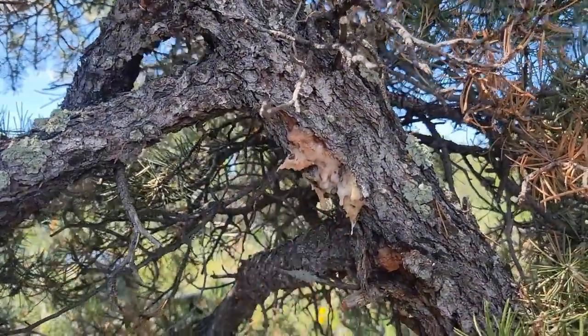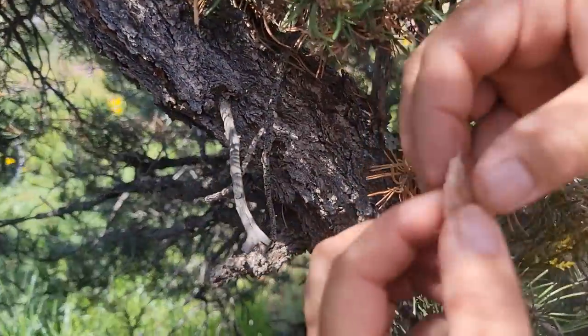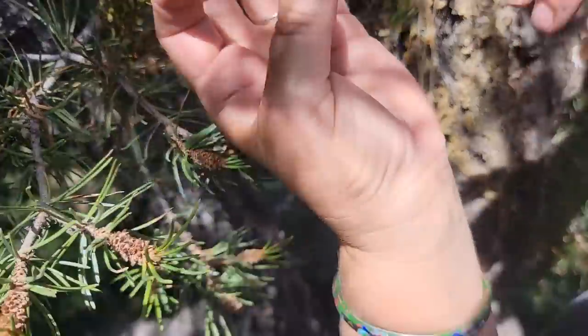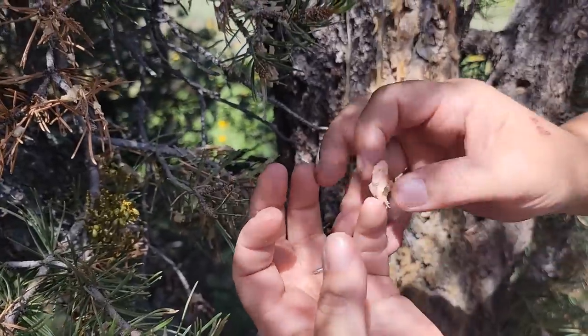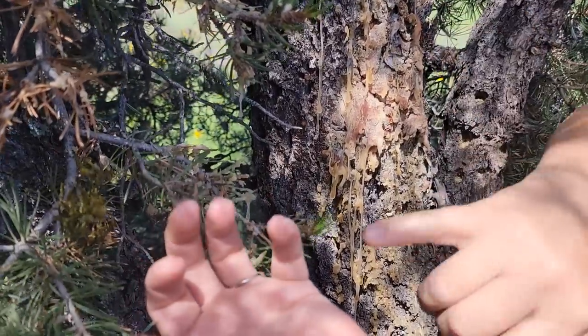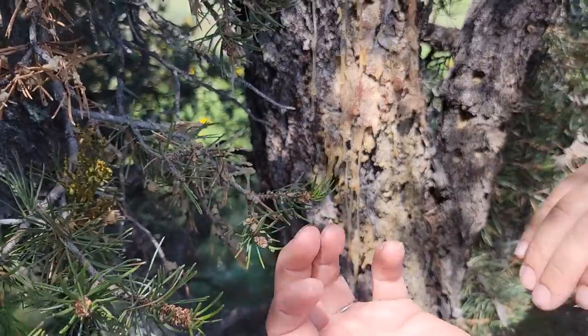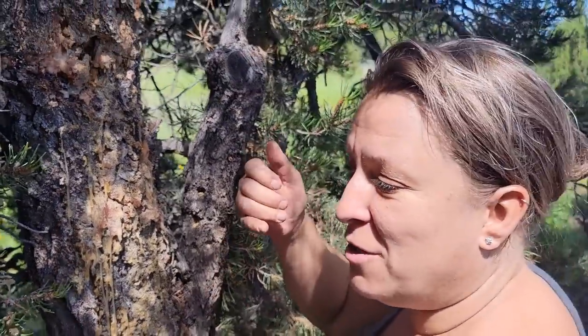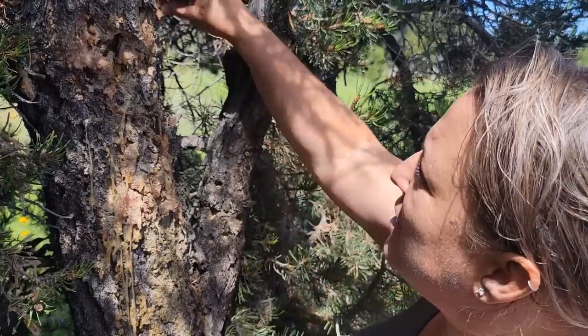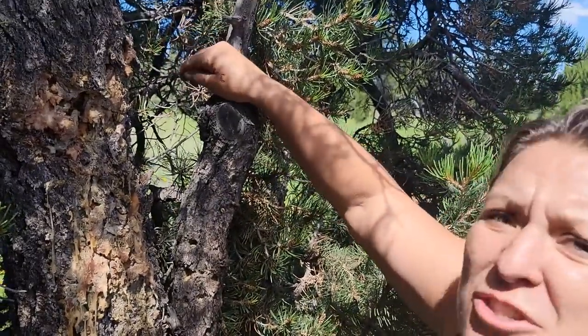So actually, this one right here. If you see this, what are we looking for? We're looking for those red dots right there. Actually, look, I got a splinter right there. What you do is you put just about that much on there. I've got a Band-Aid in my car. I'm actually going to use it. Keep it on there for a couple days. It's a drawing salve. It also gets rid of abscesses. Oddly, when it's crunchy like this, it cleans your teeth.